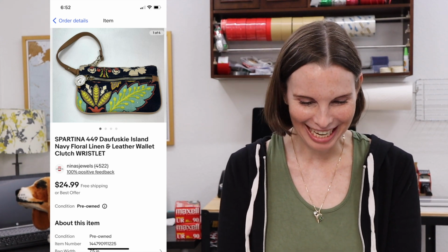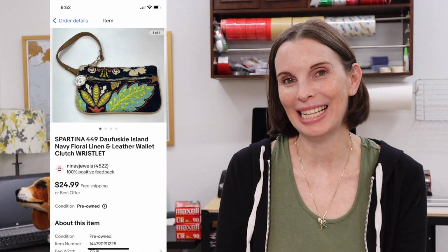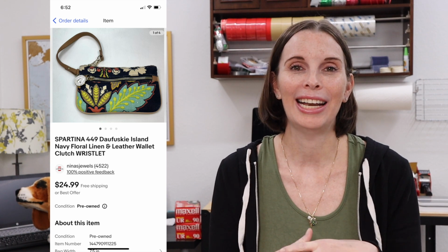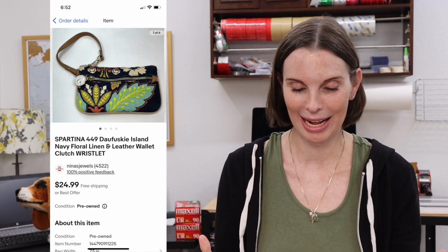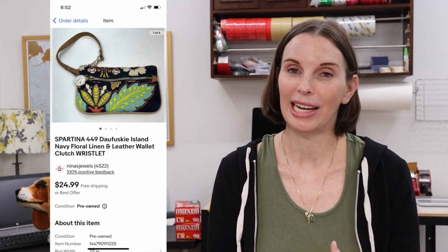All right, the next thing was called a Spartina 449 Daufuskie Island navy floral linen and leather wallet or clutch. This is not a brand that I am familiar with at all. I just saw this at a garage sale and it looked expensive, so I picked it up. We paid $2 for it at a garage sale and it sold for $19.98 on offer to buyer.